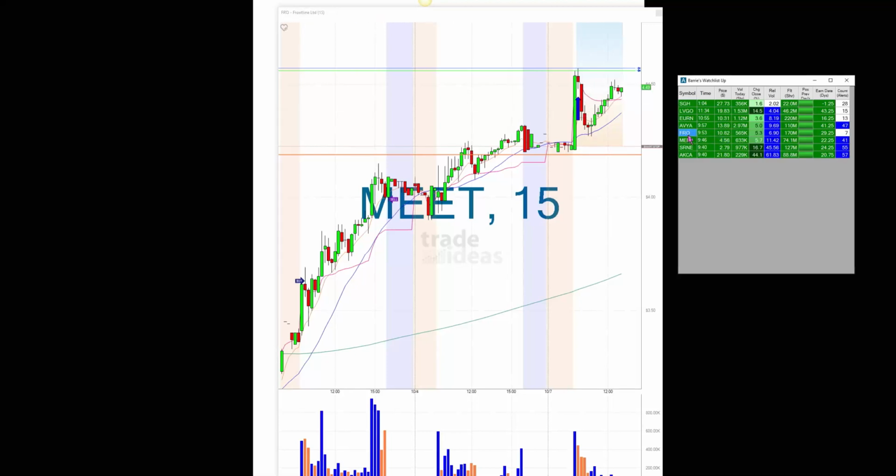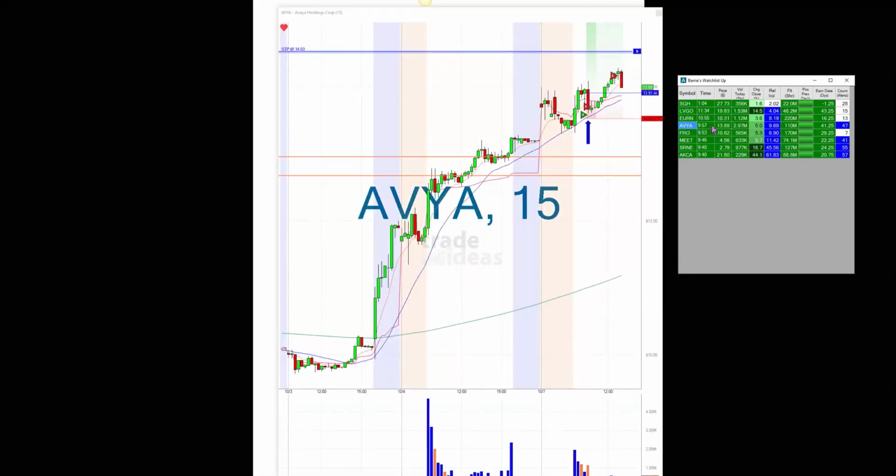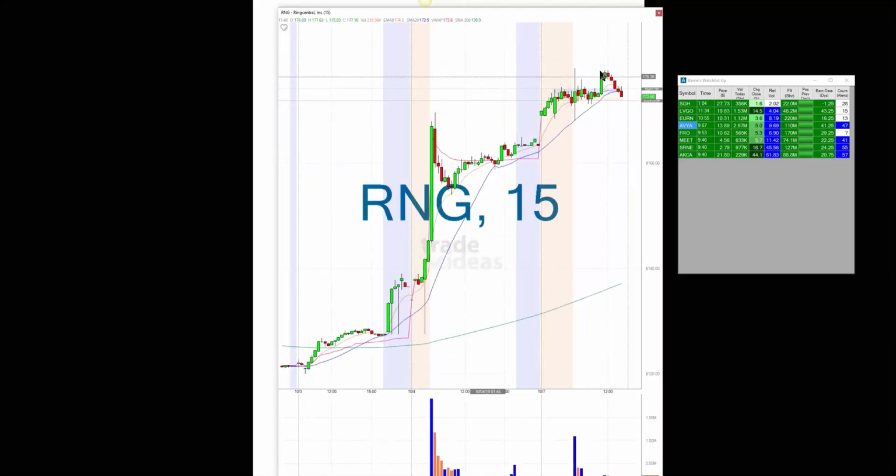The FRO is a shipper, 1082. What did it hit? Yeah, nothing. It hasn't really moved. Now, the Avaya, tricky, 1389. I know it got up to 1430, so on the surface it looks pretty good, but pretty choppy. And it's kind of tied into this RNG, though it appears that it's trading on its own a little bit. Though now it's starting to follow it. They have a tie-in. This was the news on Friday, of course, with RNG and AVYA.